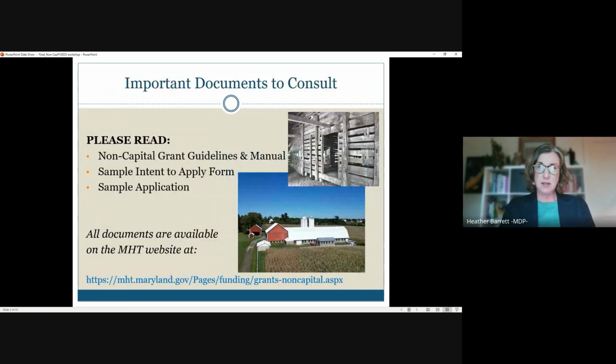Important documents to consult include our non-capital grants guidelines and manual. That's probably the most critical. And then we've also posted our intent to apply form and a sample grant application on our website. Both of those last 2 items will need to be submitted through our online application system. It is a 2-part application process.